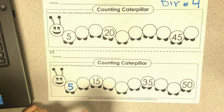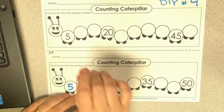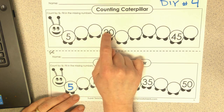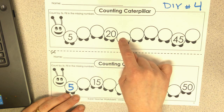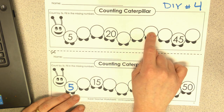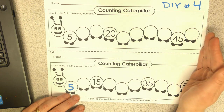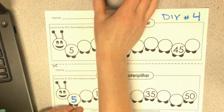Let's practice together with just the song. So sing along with me. 5, 10, 15, 20, 25, 30, 35, 40, 45, 50. Stop. Alright, let's go check out the other caterpillar.